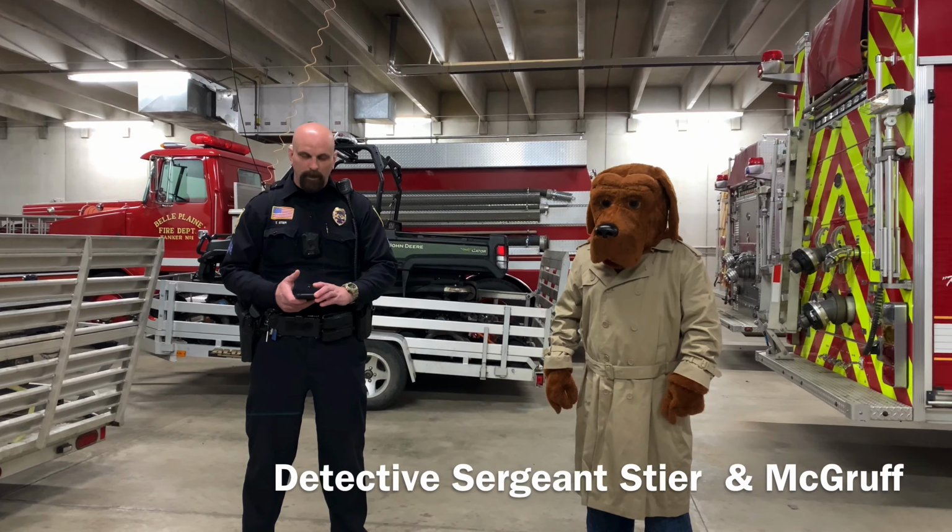And here we have a couple of compartments. This smaller compartment, we have spare air tanks for our packs that we put on our back when we go into structure fires. We have a chainsaw in this compartment here that we would use to cut a ventilation hole in a roof to get some of the smoke and the heat out of a building, kind of cool things off, and that way it's easier for us to see what's going on inside the building.